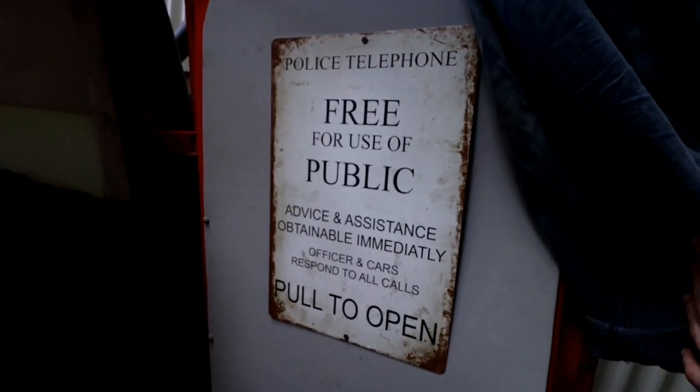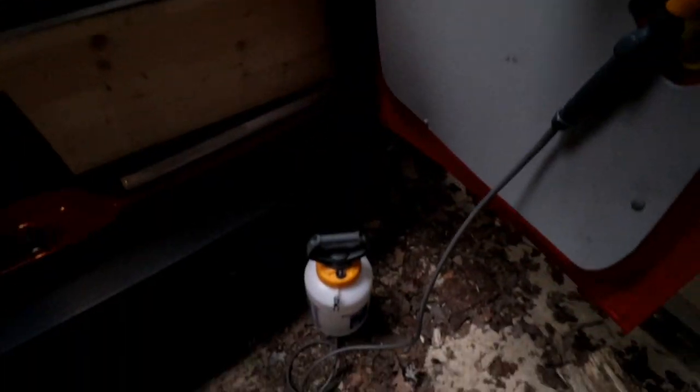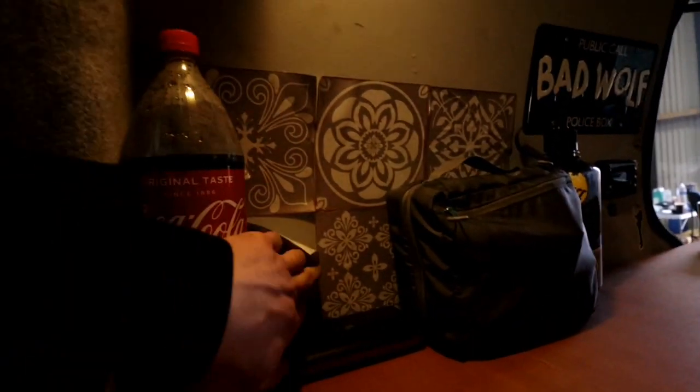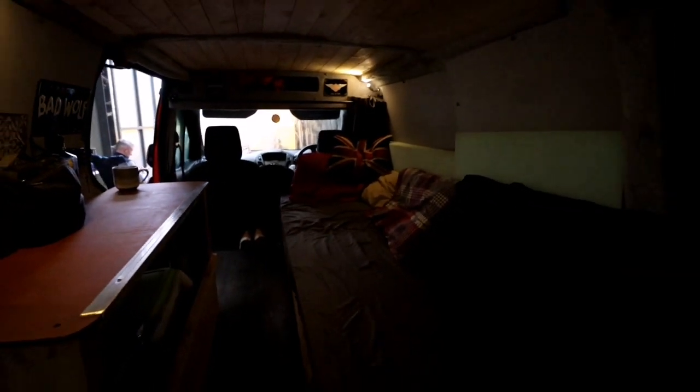Popping into the back door, popping in your cool box because it's the TARDIS. There we've got the old showeroony sprayer. Got the old ragaroon hanging up there. Mirror. Lighting. This needs sorting out. It's been used, man. It's been used since your last video. Yeah, she's been used and abused.